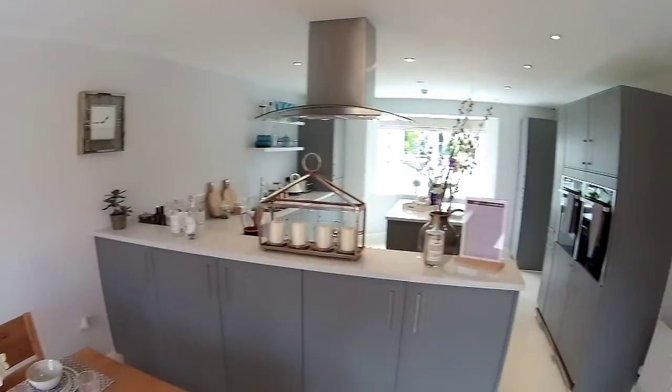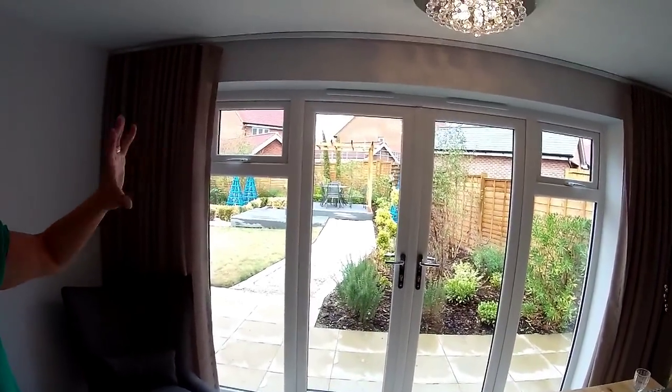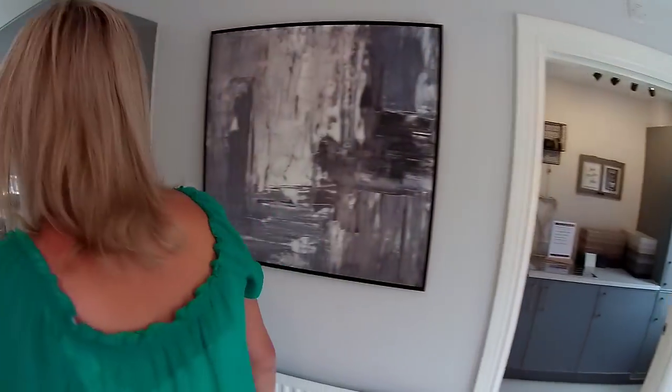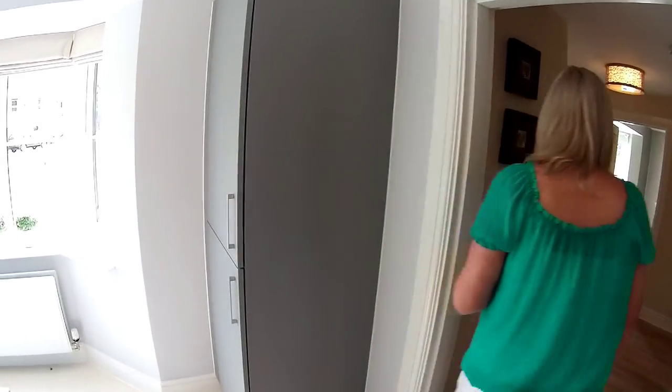Lovely and light and bright, isn't it, in here? Of course, we didn't mention, you've got French doors there with separate windows as well. Your small windows at the top for a bit of fresh air. So, French doors in here, French doors in the sitting room as well. I really like this kitchen. Yeah, I've had one sweep around.